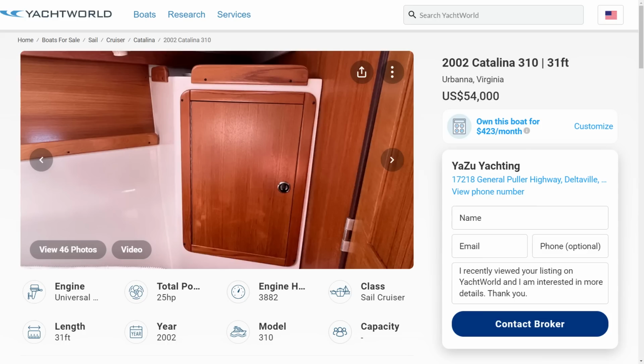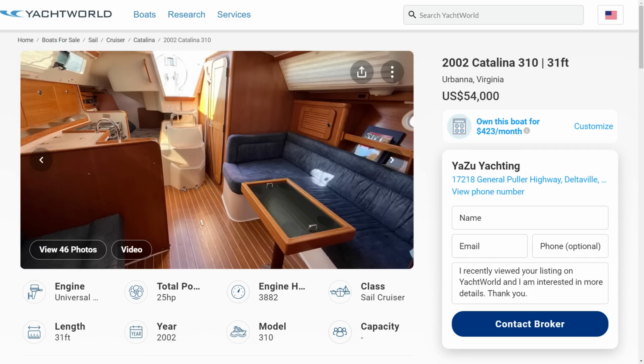40 to 50 grand, and you have an already built tiny house that's basically ready to go. And go you can with the engine, or start learning to sail. There's actually one of these 30-footers for sale right now in New York. We did a video about it because it has a brand new engine. This boat is a screaming good deal.